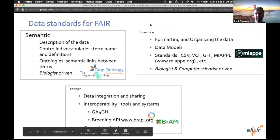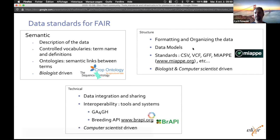On the other hand, we have structure standards, which are about formatting and organizing the data. It's about building data models and standards such as CSV, VCF, GFF, and MIAPPE, which I will describe right after. Here we need the input of both biologists and computer scientists. And finally, you have technical standards, which provide means of data integration and sharing, and interoperability between tools and systems. Those are things like GA4GH for genotyping data, or the Breeding API that I will quickly discuss. The latter are of course mainly computer scientist driven.